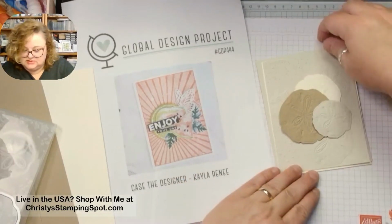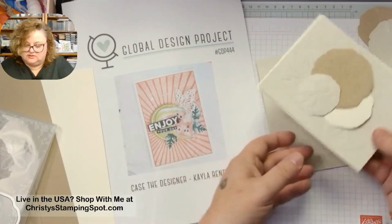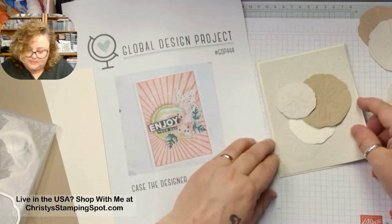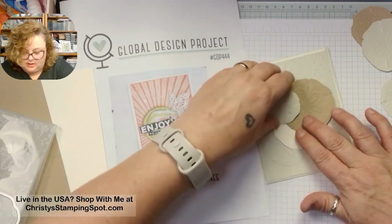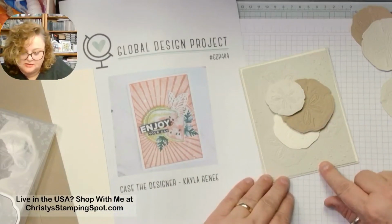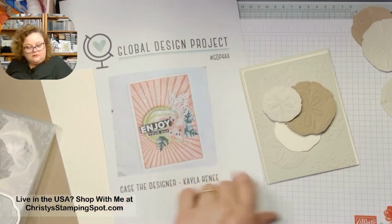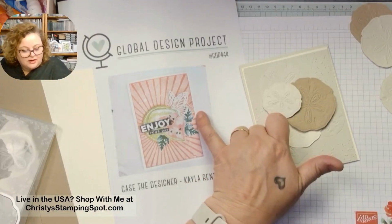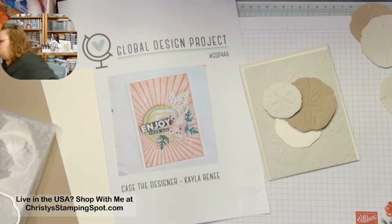Although, let's see, maybe if I turn it around, maybe I want it to be this way. Ooh, what do you guys think? I kind of like it better that way. I know the white is up there, but now it looks better with the white on the bottom. It looks like there might be a little bit of white thread, and I know they use the thread around in the circle. I do like the white thread.